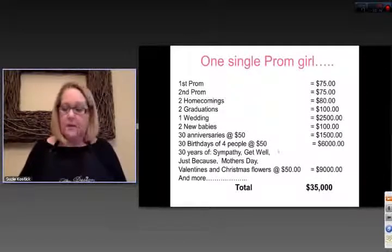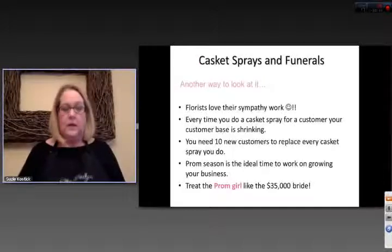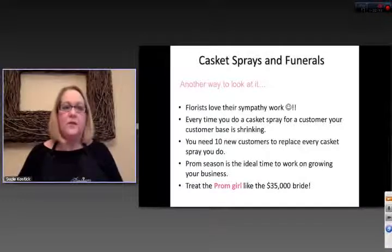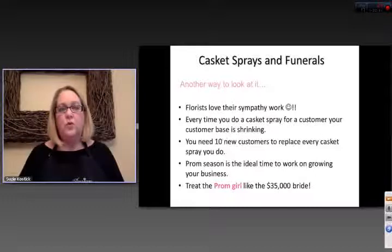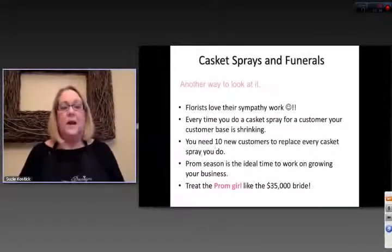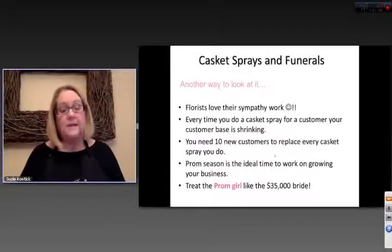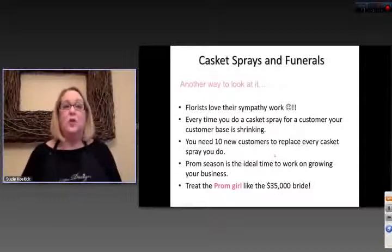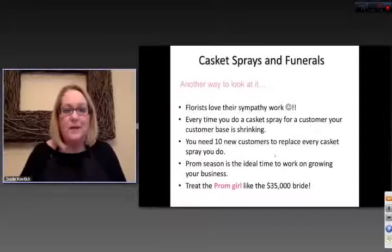Another way to look at it, if we can have the next slide, reverse it. It's not maybe just the bride, but look at our casket sprays in our funerals. This is florists. We love our sympathy work. It's our bread and butter. But every time a casket spray comes in, you are losing a customer primarily, or the possibility of a customer. And we all know just from surveys and statistics that you need 10 new customers every time you lose one, because that's how much reach one customer has, they reach 10 other people. And so when you lose one, you have to find 10 more to replace that one.